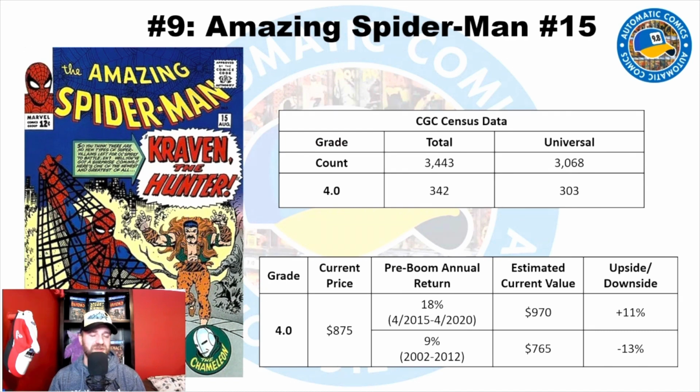This was the book that got me to start considering looking at what the prices were earlier in the 2000s versus now, because it had an 18% return from 2015 to 2020. And that just seemed very high compared to what I've seen with other Silver Age keys. And when I looked at its return from 2002 to 2012, it was a 9% return.